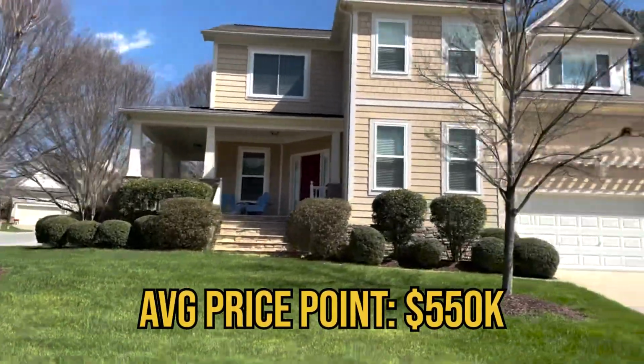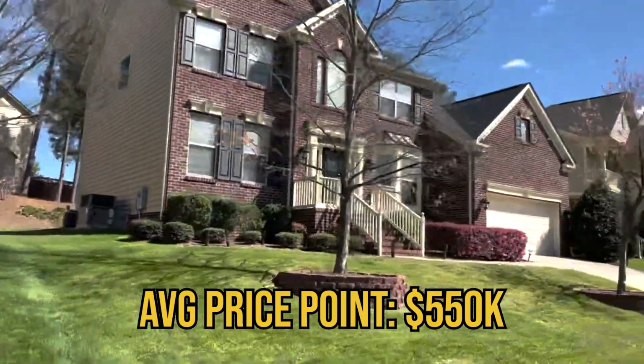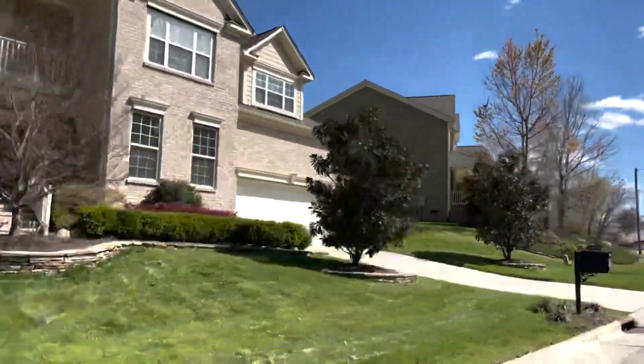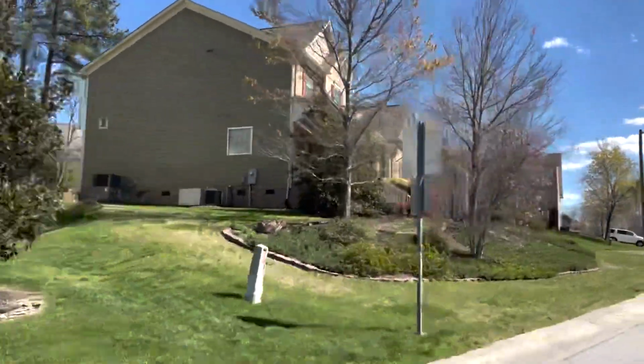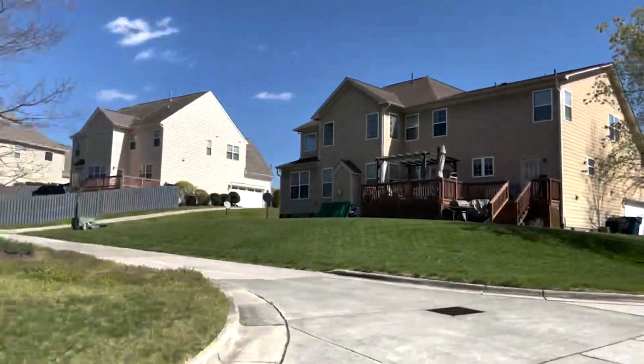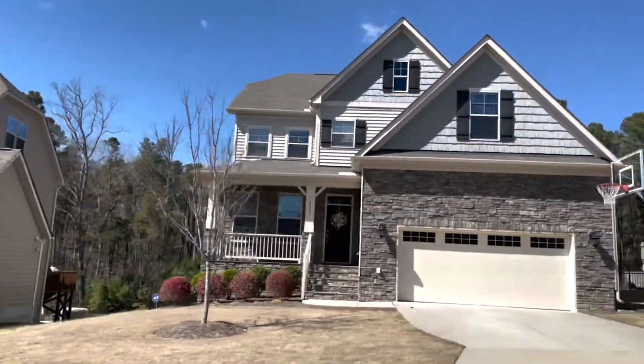And the average price points in there are about $550. So there's some coming in significantly less if it is a smaller home, and some that could be a little more if it's one of the larger homes in the neighborhood. So it's definitely a great option. However, if you want a big yard, Brightleaf's probably not going to be the best neighborhood for you. Most of the homes in there are going to come in between like 1/10 and 2/10 of an acre.